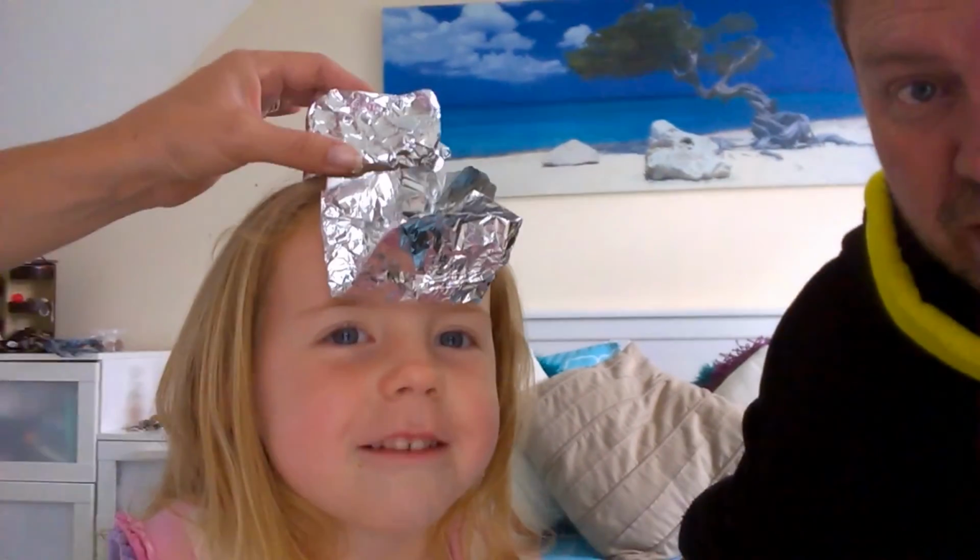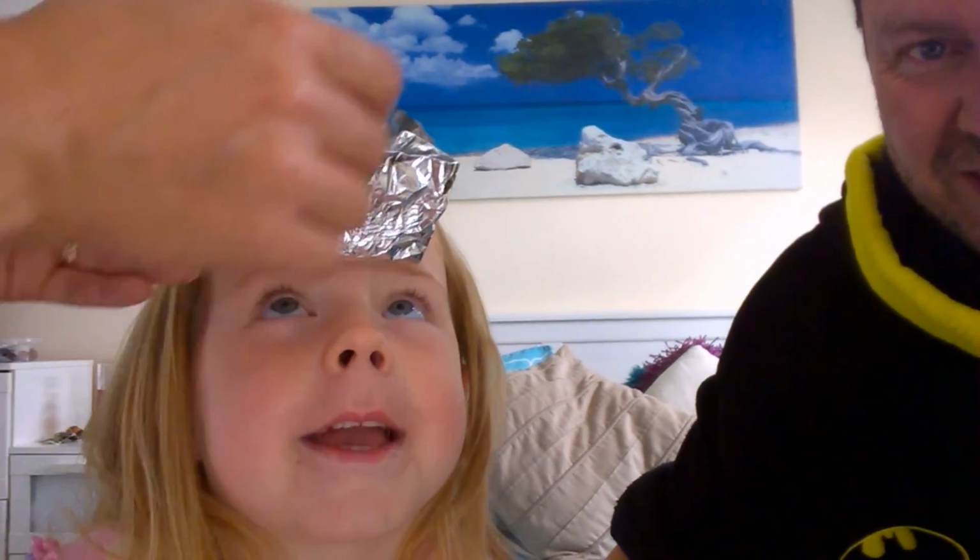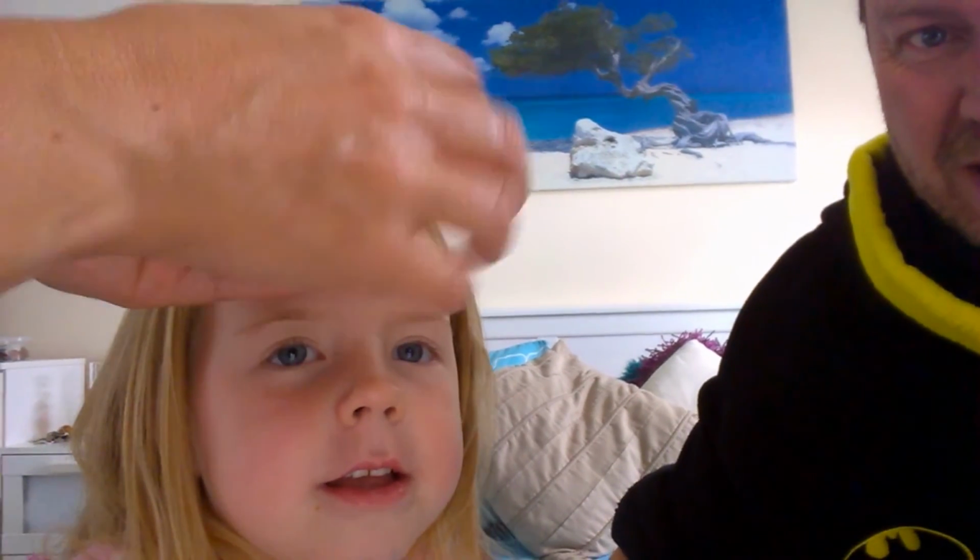I just wanted to quickly show you this because I've only just got everything. But Princess here, as you can see, has got foil in her hair. Why have you got foil in your hair? Pink. You're pink? What do you mean pink? Pink hair. You're having pink hair?